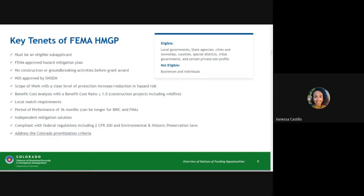The entity must also have a FEMA approved and adopted hazard mitigation plan. No construction or groundbreaking activities may take place prior to FEMA award, or the project may not be, or is probably not, eligible for funding. You must submit an NOI to DHSEM and receive the green light from DHSEM before moving forward with a full sub-application. The project scope of work must clearly demonstrate a level of protection increase from natural hazard risk. So we want to see a clear reduction in natural hazard risk to people, infrastructure, and structures.